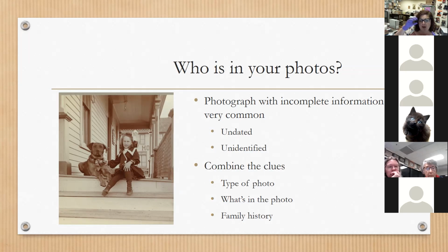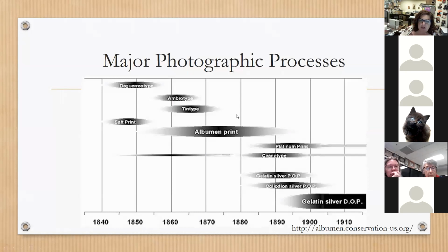What you can do is look for clues to come up with maybe a partial identification. So you look at the type of photograph it is. We know that ambrotype imprints are most common from the 1860s to about 1885, so that might help you identify which generation that photograph is. What's actually in the photograph? And then looking at the family history. Here's a great little slide that gives you an idea when things were most common: daguerreotypes, ambrotypes, albumen prints, all those kind of fun things. And I taught you how to identify each one of those.